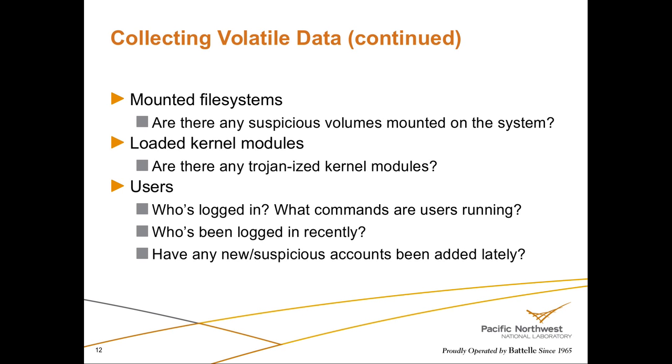Who is logged in? Mounted file systems: just mount. Mount will tell you that. lsmod lists the kernel modules. Users, who's logged in? What commands are they running? w. w will tell you that. Who's been logged in lately? last. last will tell you that.